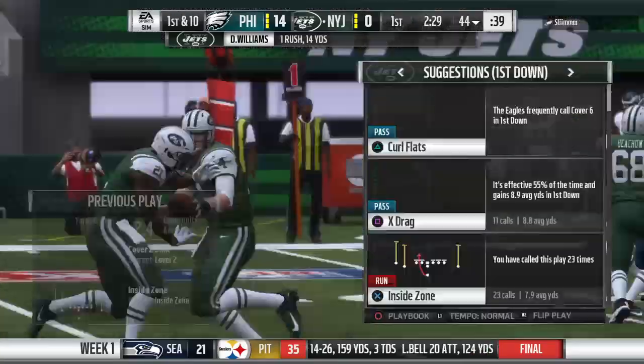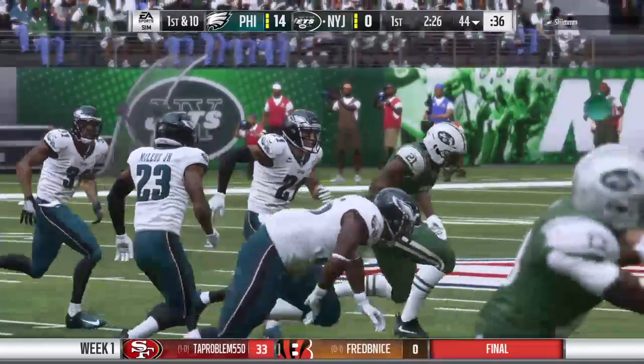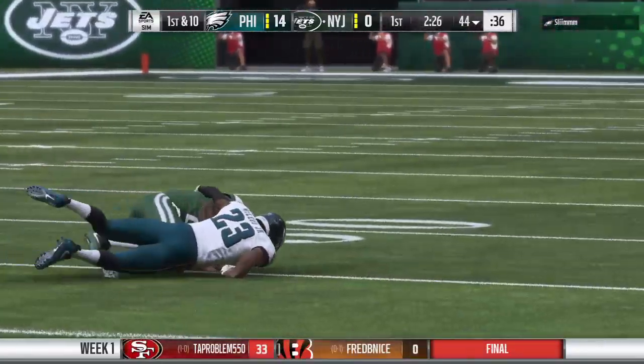And they'll get it up just short of the 45 at the 44. First down yardage on the first play of the drive, 14 yards.